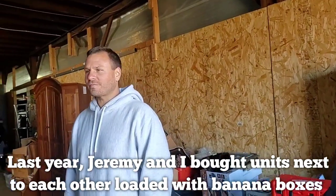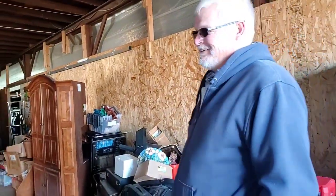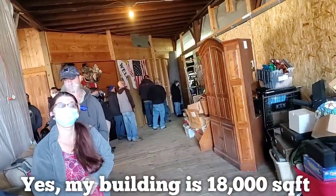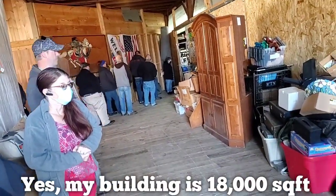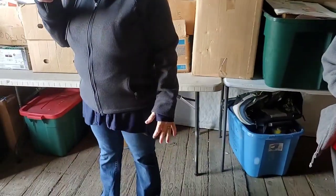How many square feet of storage do you have at your place? How much left, or how much do I have total? I know that you're loaded with it all. I got 18,000. Wow. And it's packed and stacked. I got so much stuff coming up. Treasures, treasures, treasures. How fun.